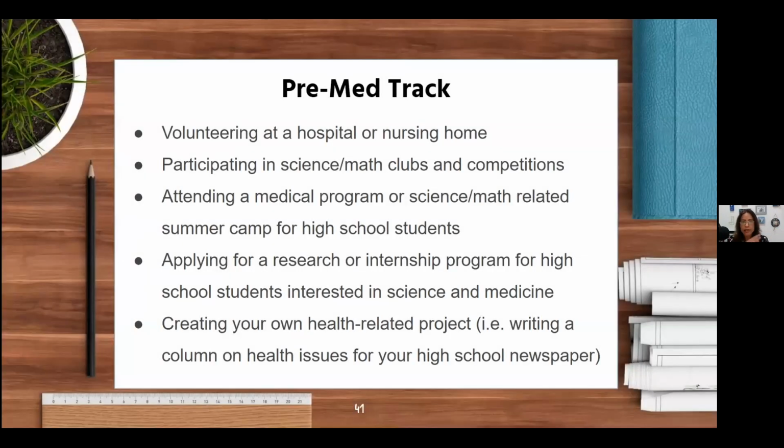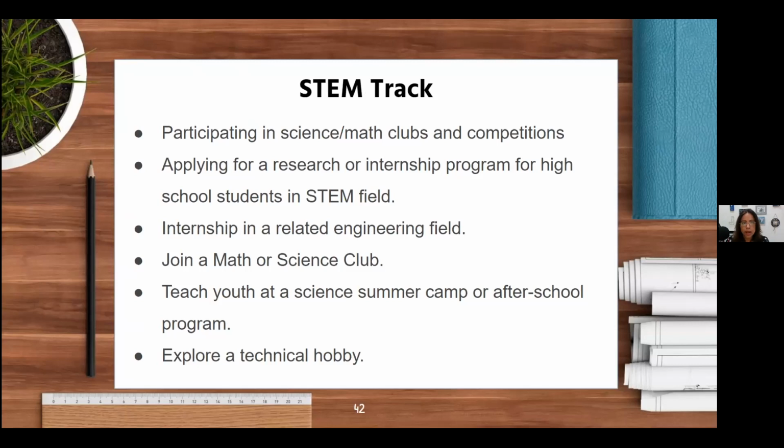Okay, so I segregate my students based on what track they want to go. And if they don't know where they want to go, I have different tests that I do and evaluate to figure out where their interests lie. So basically, if it's a pre-med track, of course, you need volunteering in nursing homes, math and science competitions, research, and other things. For STEM, of course, math and science club, looking for competitions.